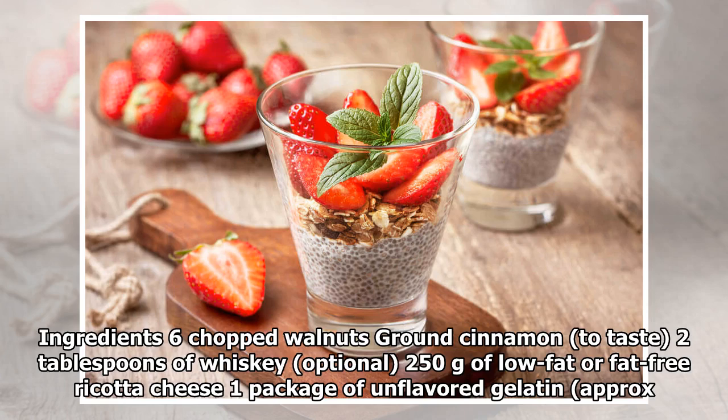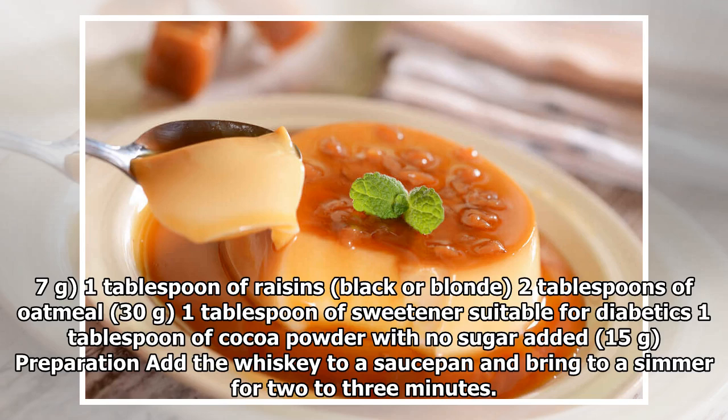Ingredients: 6 chopped walnuts; ground cinnamon, to taste; 2 tablespoons of whiskey, optional; 250 grams of low-fat or fat-free ricotta cheese; 1 package of unflavored gelatin, approx. 7 grams; 1 tablespoon of raisins, black or blonde; 2 tablespoons of oatmeal, 30 grams; 1 tablespoon of sweetener suitable for diabetics; 1 tablespoon of cocoa powder with no sugar added, 15 grams.